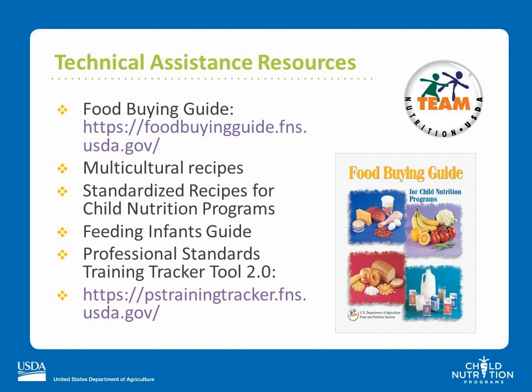Through the Team Nutrition Initiative, F&S has been updating and developing technical assistance materials to help with implementation of the updated meal patterns. These materials include the Food Buying Guide. The Food Buying Guide is a technical resource that serves as the essential tool for food yield information for all child nutrition programs offered by USDA. It is used to obtain information for purchasing the required quantities of food and for determining the contribution each food makes towards the meal pattern requirements.